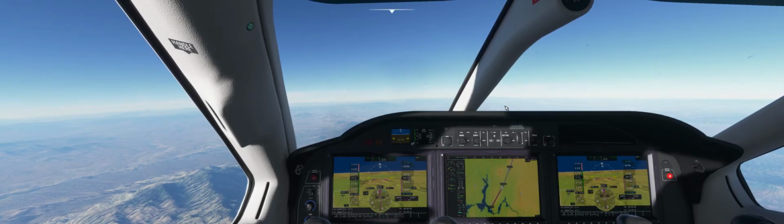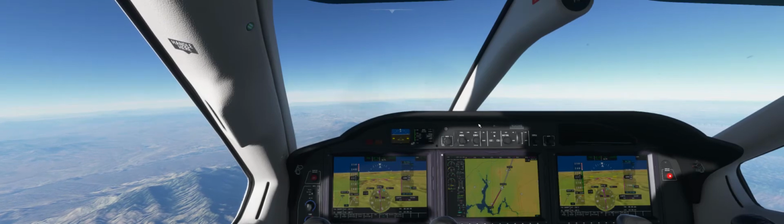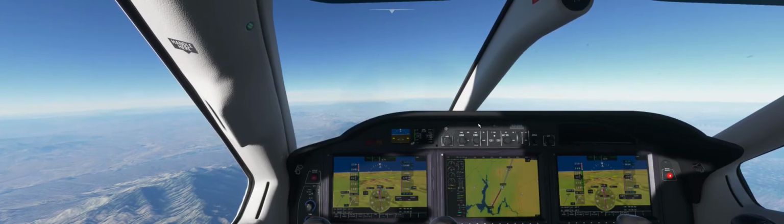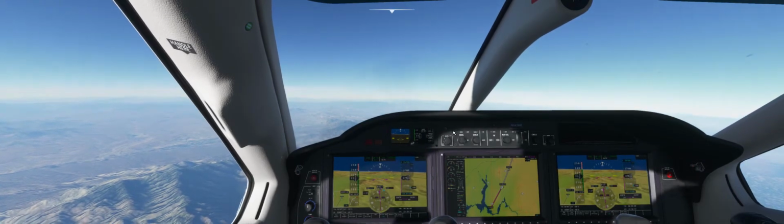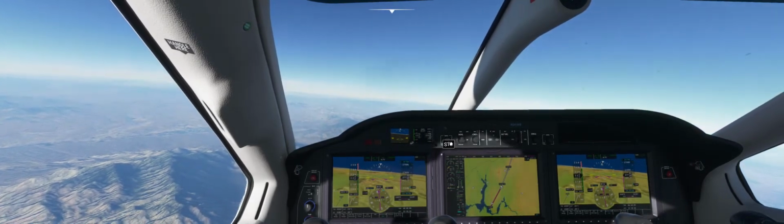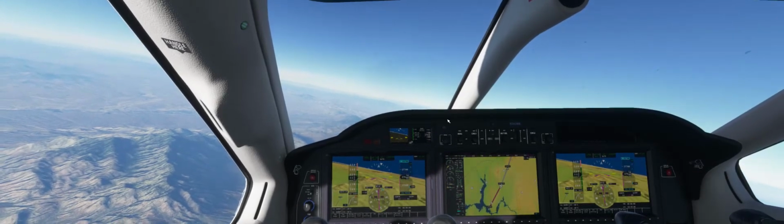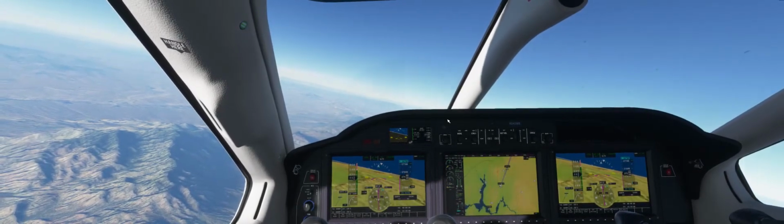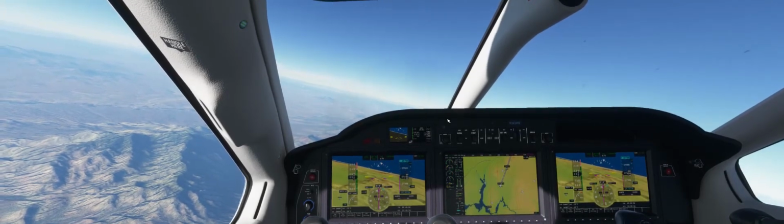These approaches are very interesting, I'll tell you. Yesterday into John Wayne was an adventure. If you recall, we were just ordered to descend too quickly. And we weren't able to descend to the altitudes we were told to descend to in any realistic time, so we had to make some corrections. We'll see what happens this time.